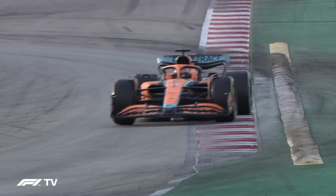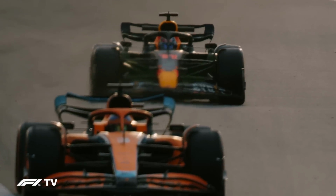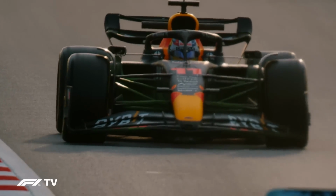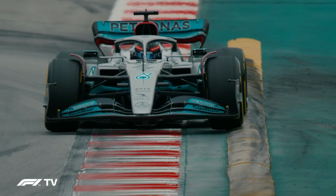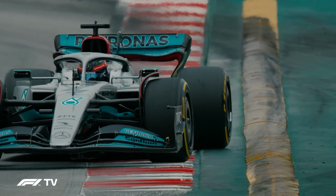And I think the other thing that the drivers suffered with the old cars was as soon as you followed, your tyres started to deteriorate, because your car was so impacted by following another car, and it became a compound problem. Not only were you losing performance, but your tyres were degrading much more quickly. So what I want to see is that we've improved that situation.